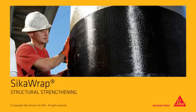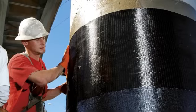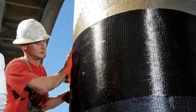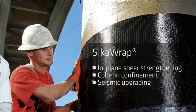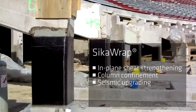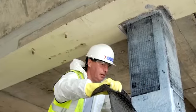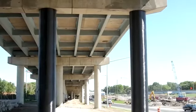Sika is a global leader in structural strengthening systems, systems ideal for the seismic upgrading of concrete and masonry buildings. One innovative Sika product is SikaWrap, a reinforcing fabric made of either carbon or glass fibres. SikaWrap is wrapped around columns and bonded to masonry walls, helping a building to withstand much higher earthquake loadings.